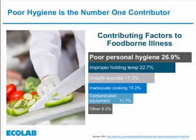So how does hand hygiene play into this? Well, we see here in the data from the CDC that poor personal hygiene is the #1 contributor to foodborne illness. Although when we think of food safety, we often think about procedures like proper cooking and holding temperatures or food contaminated at the source. We know these are also important causes, but poor personal hygiene really tops the list in terms of contributions.